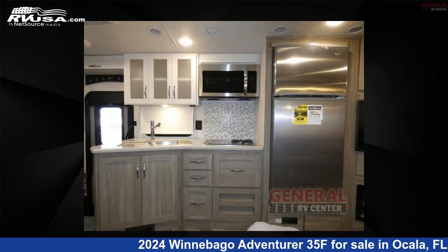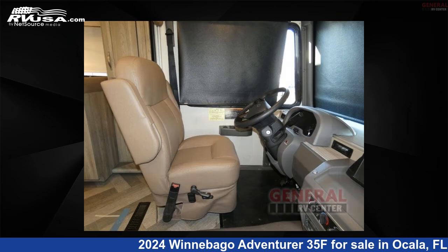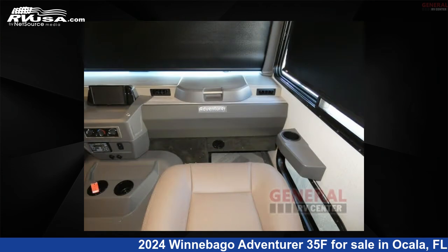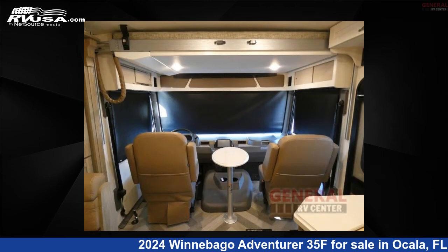This new Winnebago is 35 feet 0 inches in length and features sleeps 5, slide-out, and 74 gallons fresh water capacity. The floor plan layout of this Class A features bath and a half, bunk over cab, rear bath. This 2024 Winnebago Adventurer 35F is built on a Ford F53 chassis.